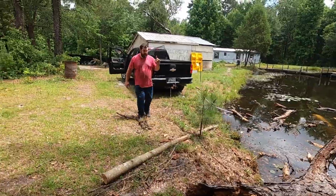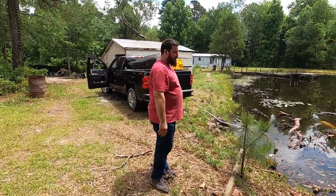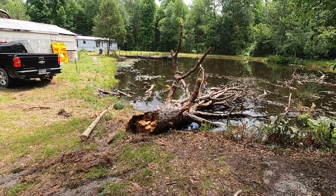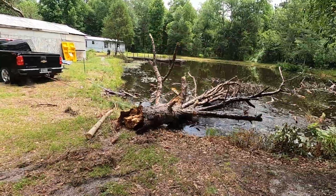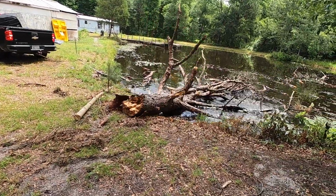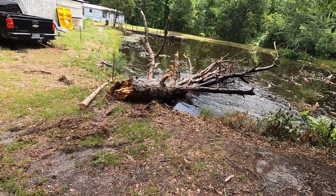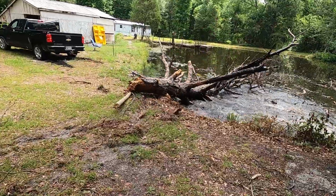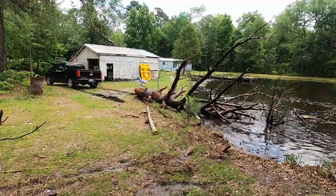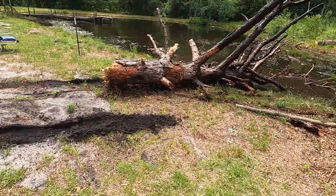All right guys, we're connecting it again. I actually don't have my chainsaw, or I would cut some of these arms off, but we're gonna try to just pull it out. All right guys, it came out good enough.